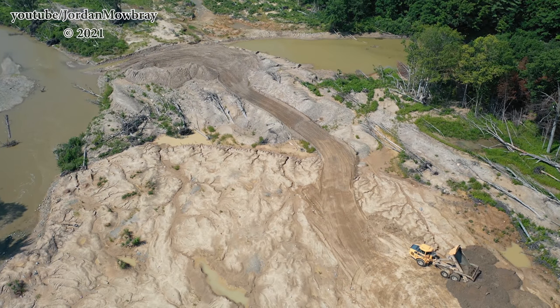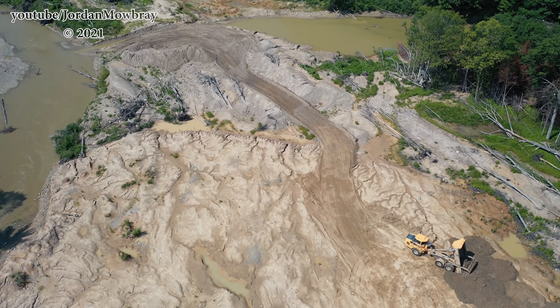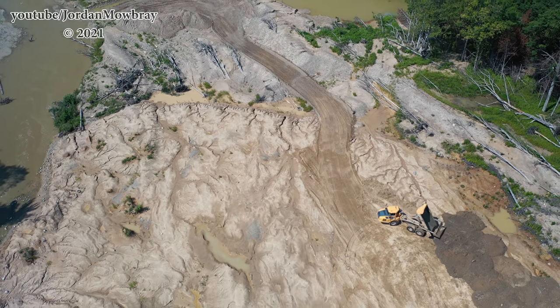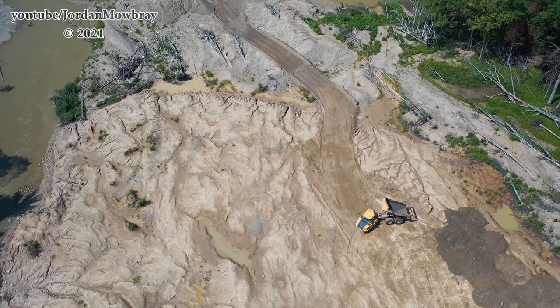Clay is our bedrock here in Michigan, so we don't actually have a physical rock bedrock. Our bedrock is considered clay. So it does run off a little bit and actually get into the water. That's probably why our water is so turbid again right now.